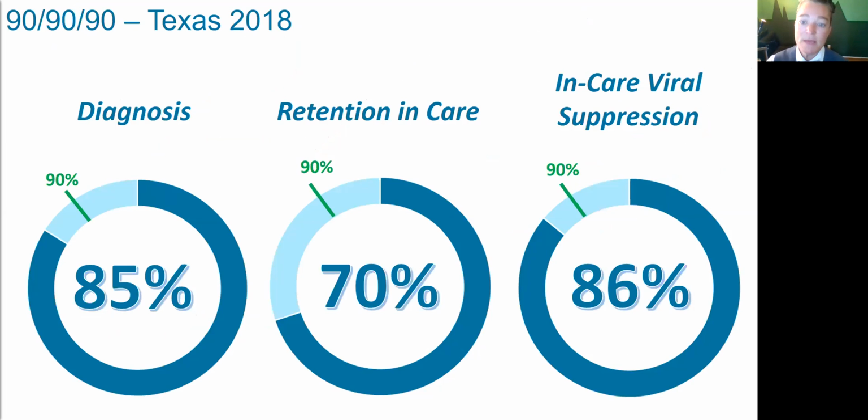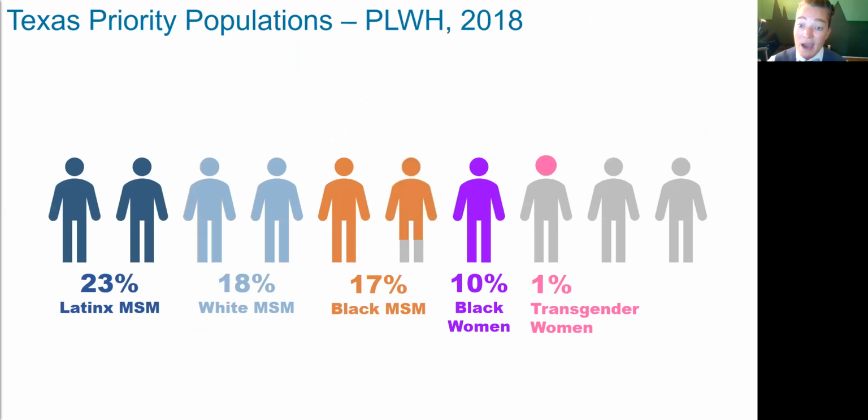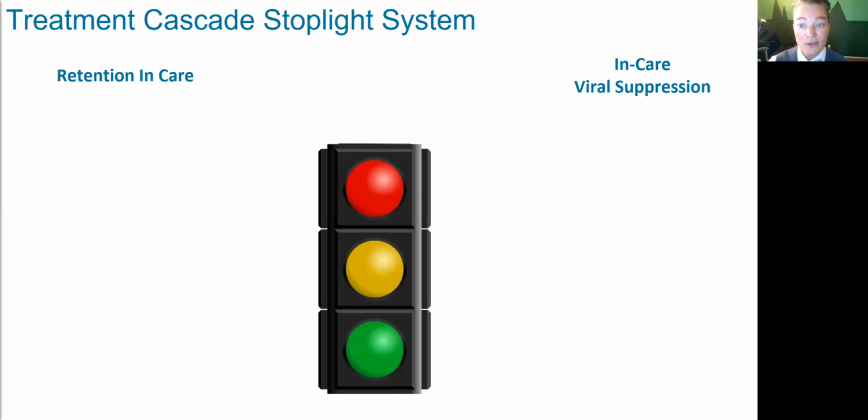So 85% of people living with HIV know their status. Of those, 70% have achieved retention in care. And of those, 86% have achieved viral suppression. So for this goal, we're almost where we want to be. Now, as a reminder, here is who we're talking about. This is who's living with HIV and knows their status in Texas. And again, this will look different depending on where in the state you are, but this is what Texas looks like overall. Now let's take a look at those outcomes.